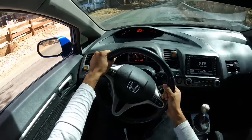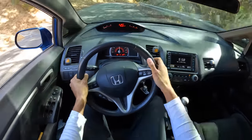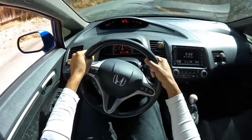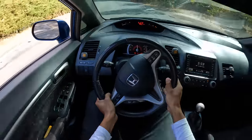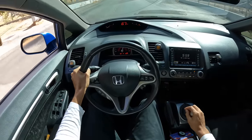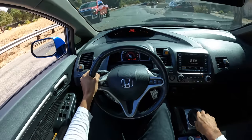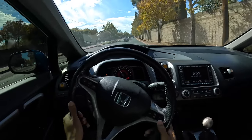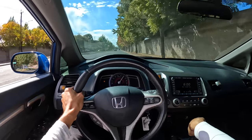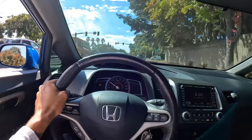I'm about to hit some back roads. Make me feel a little bit better. Damn, got water bottles flying around. I love this car so much. Man, these tires just spin. I need some better tires.